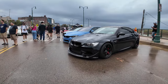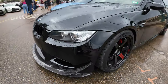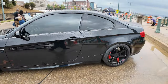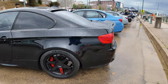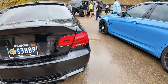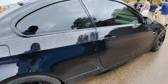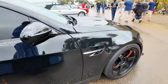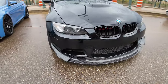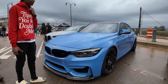Got a big lineup of M cars. All BMW M cars lined up. Black with the red. It's dope. Real dope. Something about them BMW M3s. Awesome. Got another one over here.